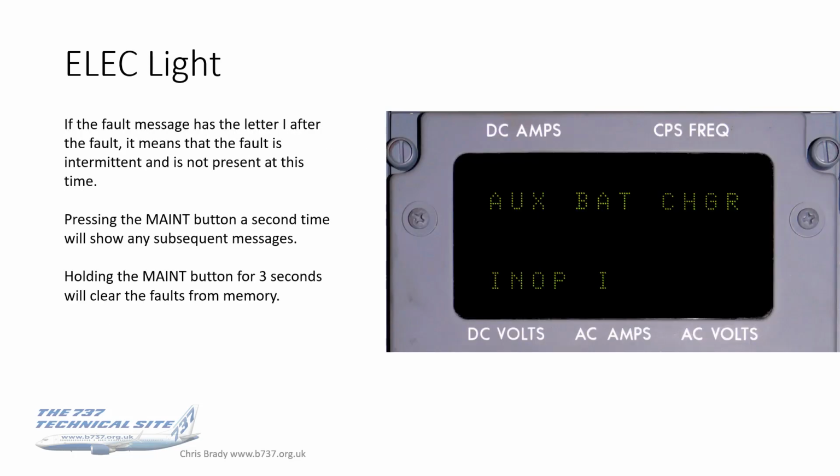This is a photograph I took of one such fault, which I got. So this was the auxiliary battery charger, which was up. The letter I after it means that the fault is intermittent and not present at this time. If you press the maintenance button a second time, it'll show any subsequent messages in case there's more than one fault simultaneously. If you press and hold the maintenance button for 3 seconds, that will clear any faults from memory. So please don't do that if you're not an engineer, because otherwise you'll wipe the evidence trail for the engineers to do the troubleshooting.